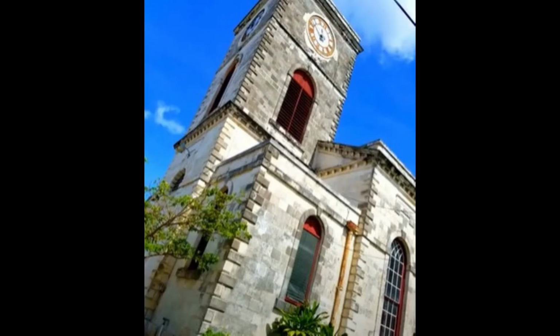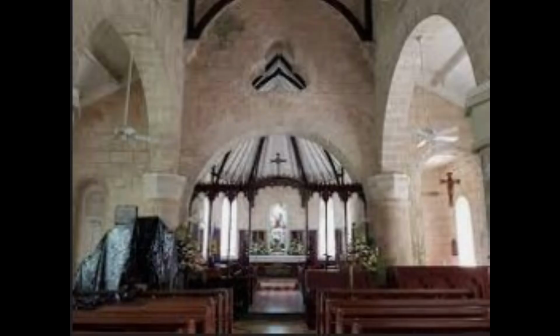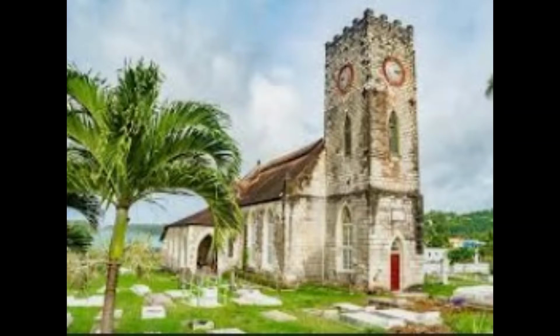The building depicts not only the typical Georgian features seen at most West Indian churches at that time, but its eclectic image includes aspects of classic and Gothic details. In front of this Greek cross-shaped church structure is the graveyard with tombstones dating as far back as over 200 years ago.